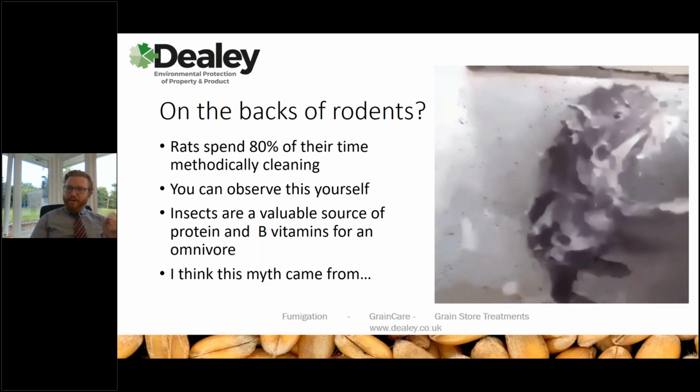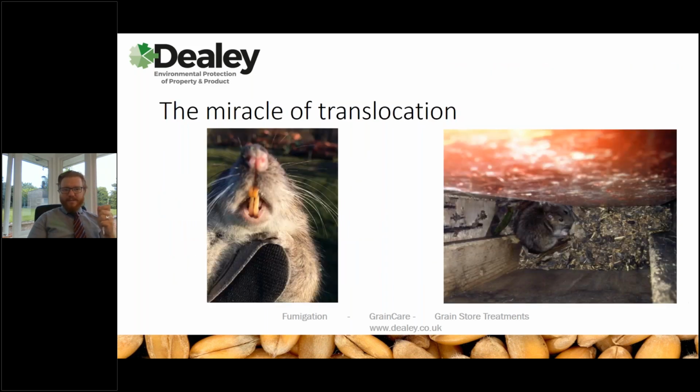So I think this myth came from, slide please, Christian. The miracle of translocation. Here we go. So on the left here, we've got a rat's face, and you can see the puffy old cheek. It's kind of like a hamster. It sticks loads of stuff in there, and then it takes it away and it plonks it down somewhere else. And that's what they call translocation if they are wanting to sound clever.